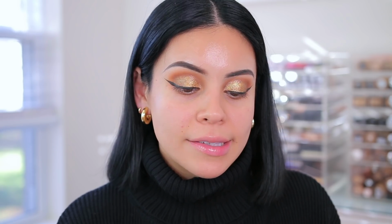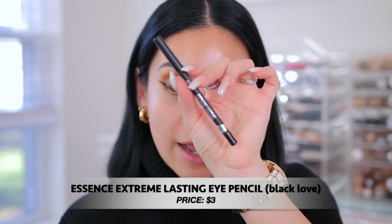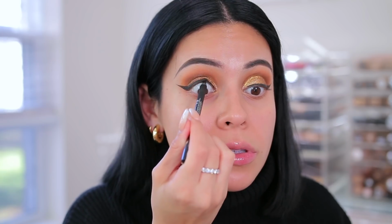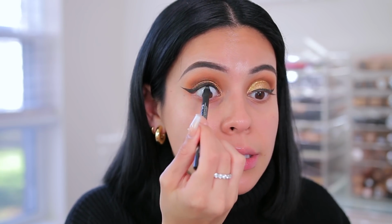I'm gonna use this later on my waterline as well, but I'm gonna tightline now, and I'm gonna use the Essence Extreme Lasting Eye Pencil, and this one is in Black Love. Just like a creamy black pencil. These are so good. I also really like the nude shade in this as well. You can just get this at Ulta or CVS. I'm gonna use some pretty dramatic lashes, so I wanna make sure that my lash band is nice and black.